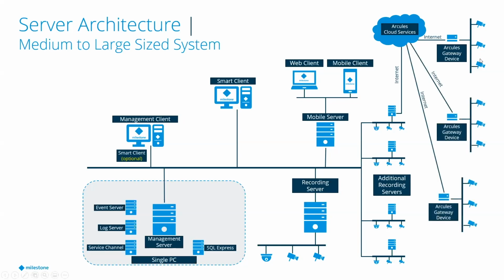Basically, you have your cameras interact with the Arcules gateway device that goes up to their cloud service. This is kind of simplified. Then it comes in and feeds into a recording server where we take those feeds. As far as the user using the smart client is concerned, from their perspective it's all one happy system, and you're just bringing in those feeds. So what Art's going to show us next is what this looks like in the smart client software. We've got a demo set up here with our public demo site.